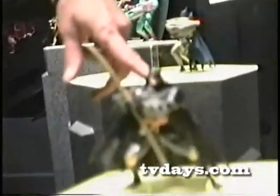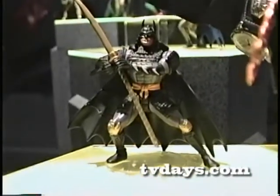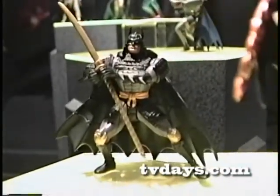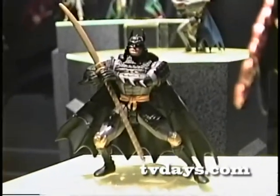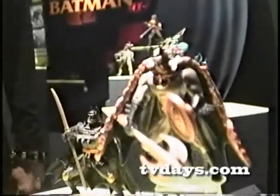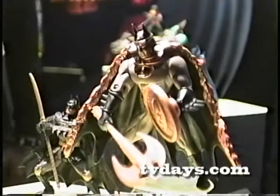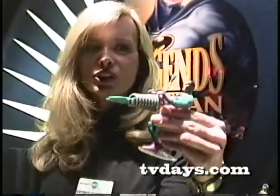We have Samurai Batman with his slashing shield and mace club, along with... Hold it, let me just get him. Marvelous close-ups. Okay. Along with Viking Batman with his sweeping broad axe and Viking shield. And of course, the Riddler, equipped with his powerful question mark launcher.